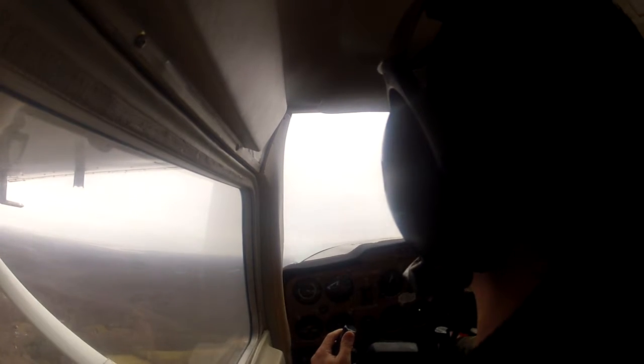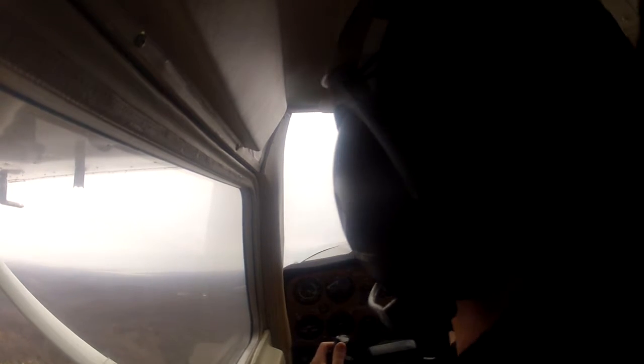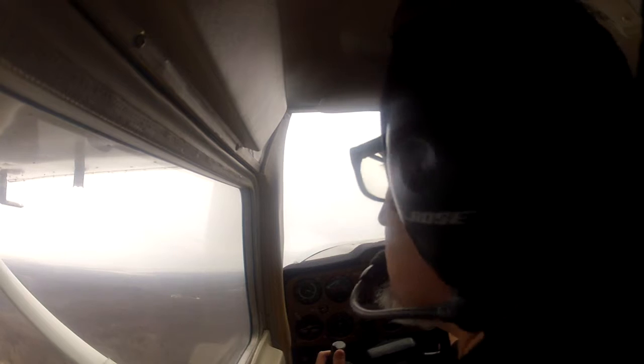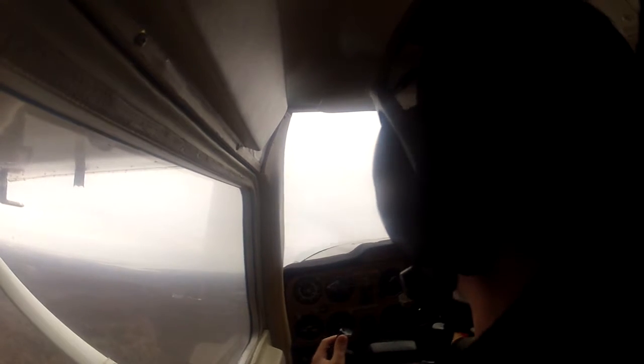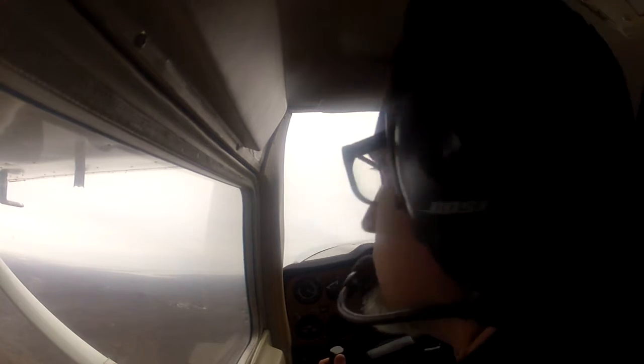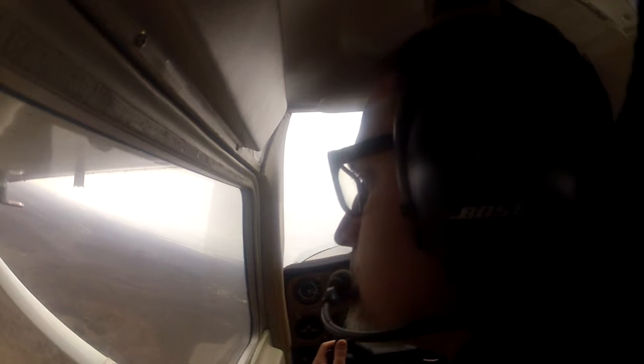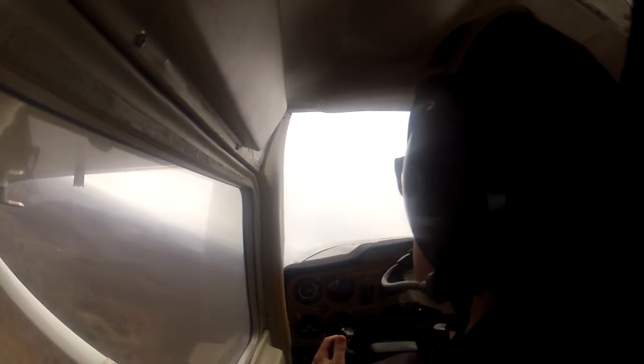Information Lima, 1354 observation. Wind 060 at 3. Visibility 10, ceiling 3,400 overcast. Temperature 4, dew point 2, altimeter 30.65. Visual approach, runway 33 in use. Caution, possible bird activity on any other runway. Advise on initial contact you have information Lima.